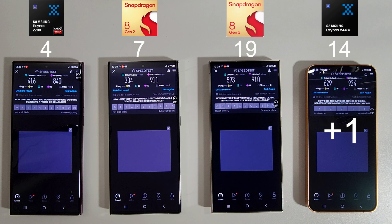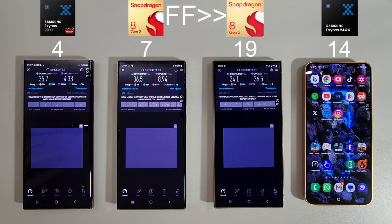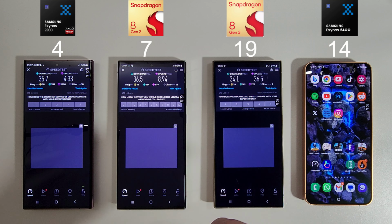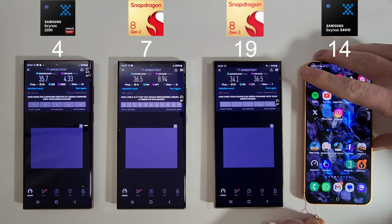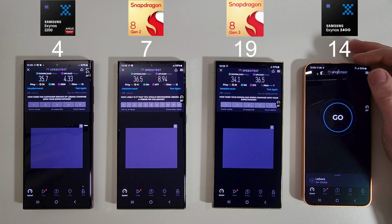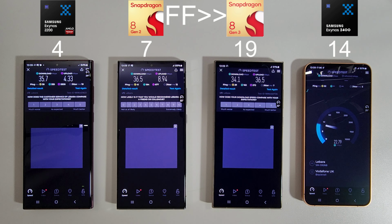Right, so something I've noticed here on the S24 Ultra so far is that it's just showing 4G, it's not showing 4G plus like we had on the S23 Ultra and the S22 Ultra. We'll do the test anyway and see what happens. Okay, so it did eventually switch to 4G Plus, as you can see, and we've got some really good speeds here. So let's try the Exynos 2400 and see what we get here. Okay, so you can see here we are on a 4G Plus. Let's give the Exynos 2400 a go.